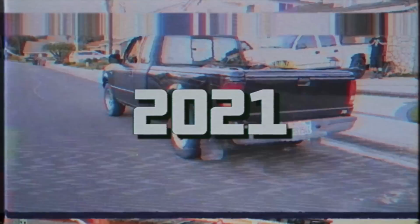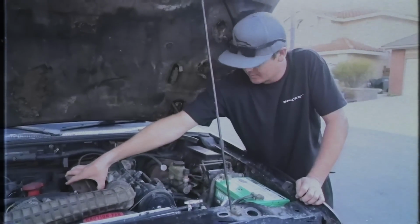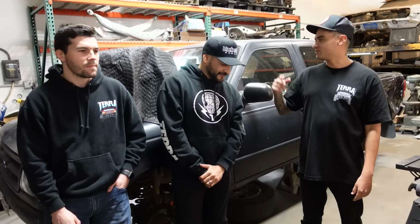So we're back, finally, on the Ford Ranger build. So we officially own a Ford Ranger. Dylan, you want to show them what we have for phase one?